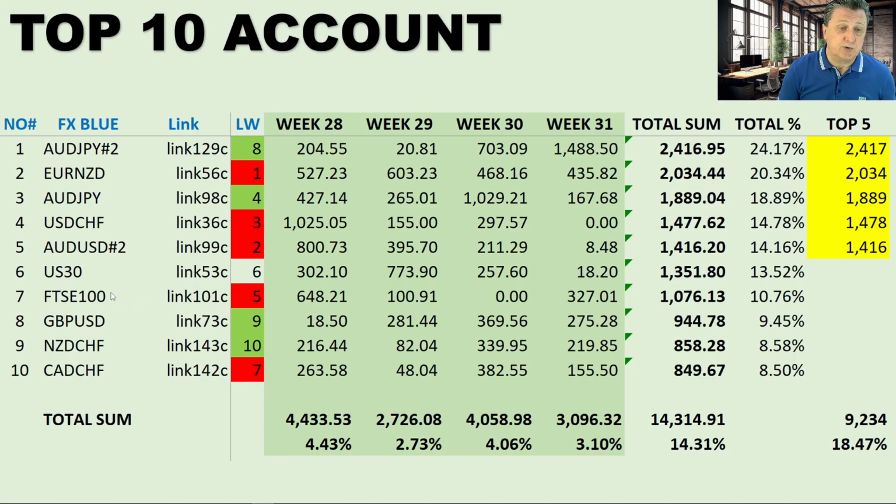The second part is also an index. This is the FTSE 100 that you saw on the top 5 also here. You can see how that has been developing, link 101C. It was number 5 last week, but has moved down a bit. And again, not because of week 28, because it did quite well, 648. Then it had a week that was only at $100. Then it was in a drawdown for week 30. And then, as I mentioned many times, then it comes back again, 327 overall. Still manages more than $1,000 or $1,076 or 10.76%. So definitely a strong signal. But as with all indexes, you have to wait a week or two and then it will come back in profit. That is what we have seen so far.